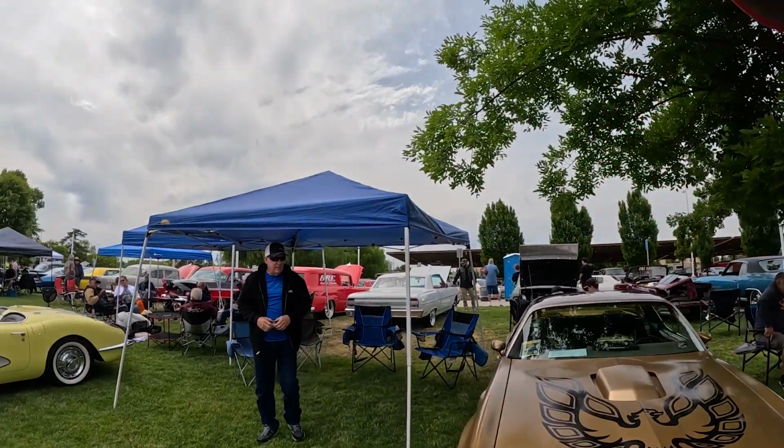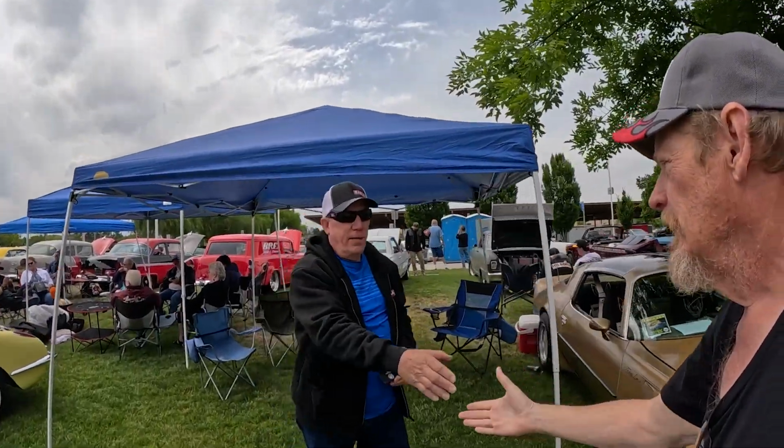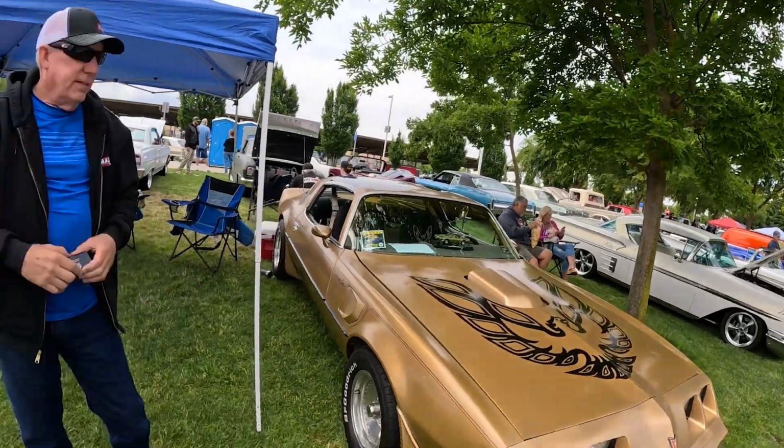Yeah, I'm still out here at the American Graffiti Festival Car Show, and I came across this gold Trans Am, and we're going to talk to Steve about it. Cool car. Hey Steve, Mark. Hey, Mark, nice to meet you. Nice to meet you. What can you tell me about your great car here?